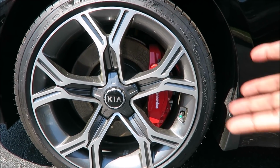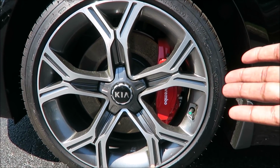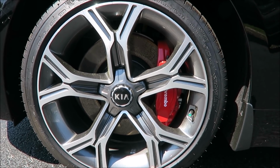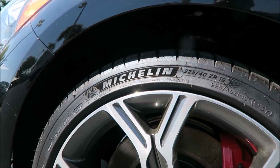I love the color choices for them. If I could do black, I would, but I don't mind this color because my black Urano wheels on my Ghibli definitely show a lot of brake dust and dirt. This also has Michelin tires. Michelin makes phenomenal tires.